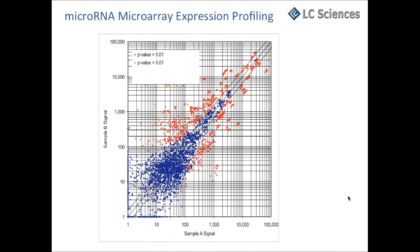And just to show you how these plots sometimes look, this is sample A versus sample B. And you see these clusters here. Basically here in the diagonal, that's non-differentiated microRNA. And these outliers here are particular microRNAs that are up and down regulated. You see multiple spots here, they all represent probes for the same microRNA. But since we have multiple probe repeats against each microRNA on the chip, you get these clusters.